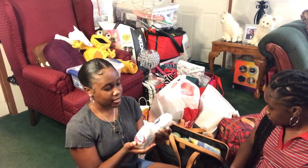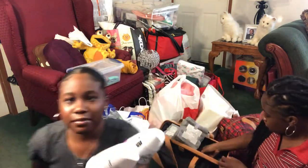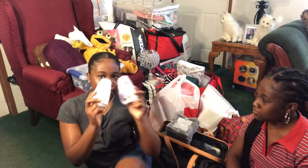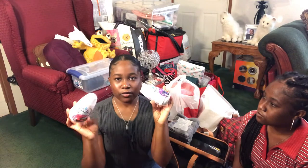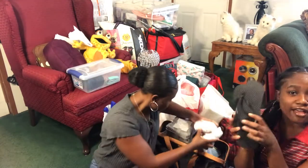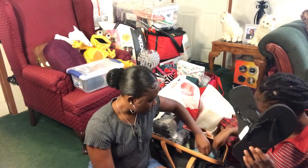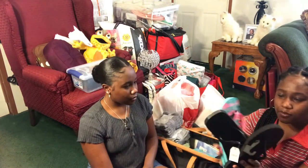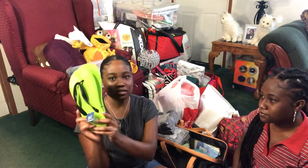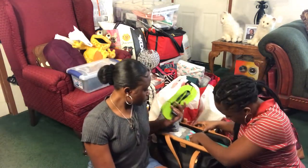So then we have these Glade Solid Air Fresheners. This is how they look. Let me come up closer so you guys can see. These are some air fresheners, and these are just nice to have for your room, just to make them smell really good. So we got these. And then we have some shower shoes. These are mine. These are the basic black ones. Yeah. And then we have just some really cute flamingo patterned ones. And then I also have just some green ones, you know, just for the shower. They're nothing special, but just for the shower. Yeah, they don't have to be anything cute, you guys.